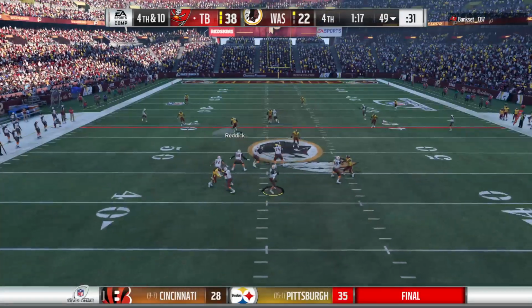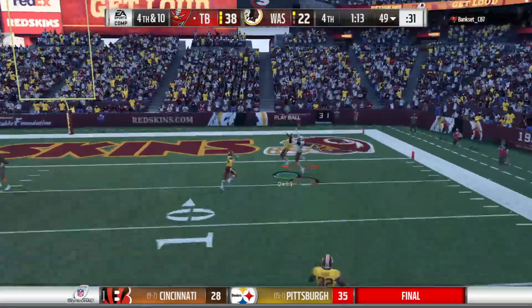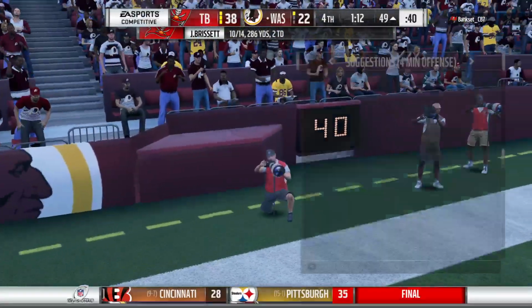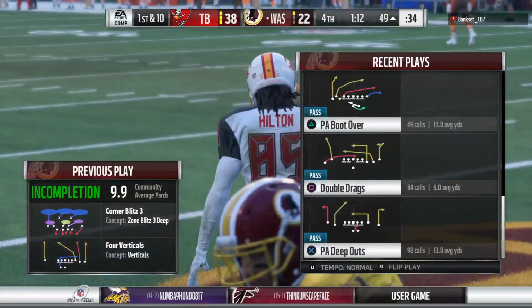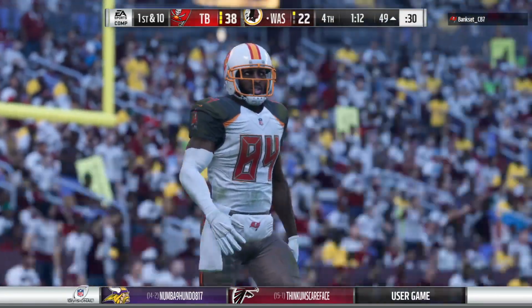From the gun, here's Bissett. Looking deep for Hilton. And they will not be able to hook up there. It's incomplete. The Bucs try it on 4th down but come up empty. And the Redskins will take control of the football in great field position.